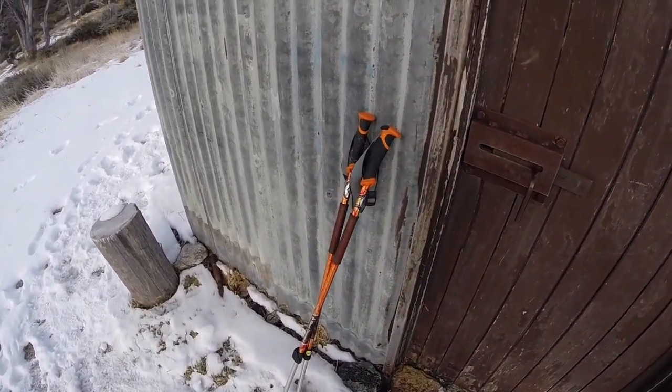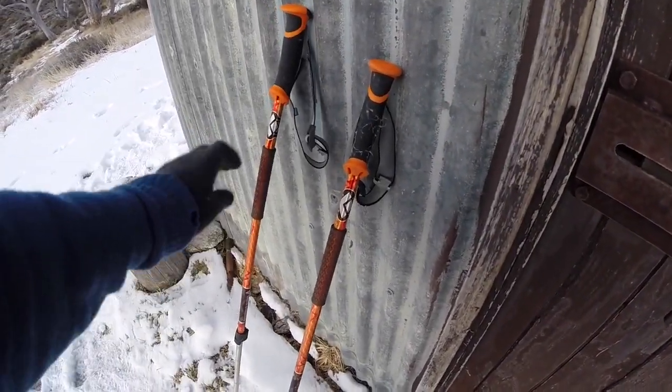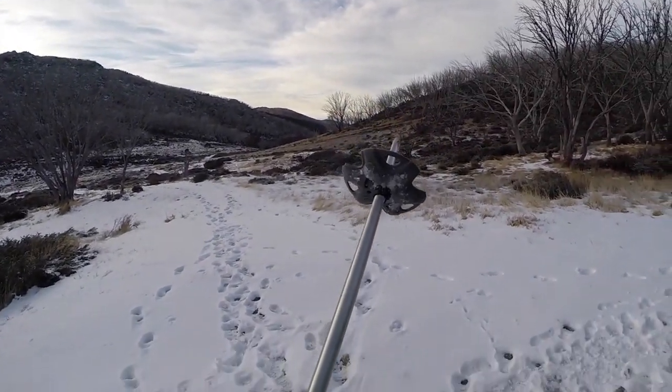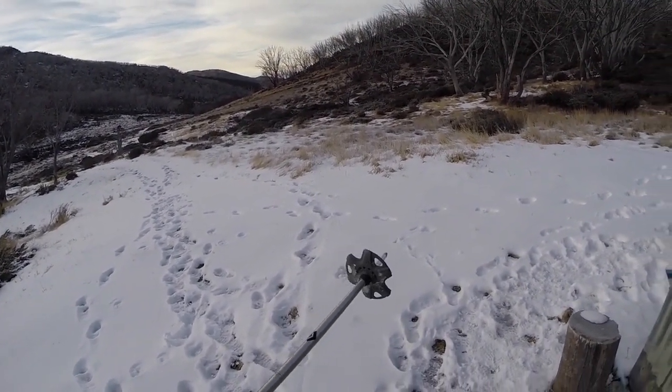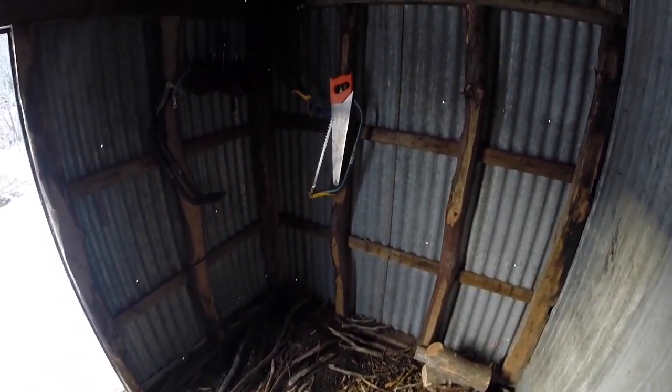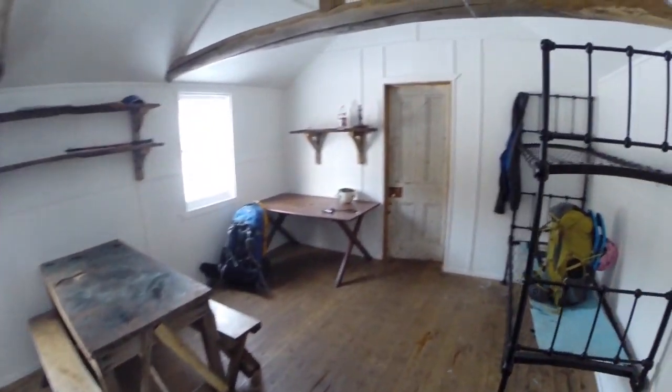So our trekking poles. When I'm hiking in the snow, I definitely bring trekking poles. And there's the snow stopper attachment on the end of the trekking pole. The best thing about this cabin is this wood storage area at the front here. Hopefully the camera's picking it up. There's the saw. So the whole front of this cabin is a wood cutting area.